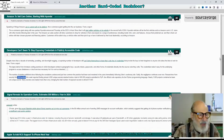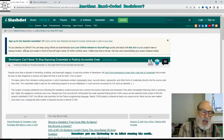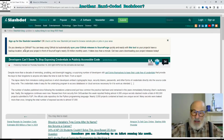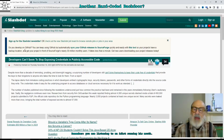It's the next one. Developers can't seem to stop exposing credentials, like a password, in publicly accessible code. Now, when I lived in the Raleigh area, and I worked out in Research Triangle Park, there's no way you wouldn't know that there's a big, huge, still important, always has been, networking equipment provider, manufacturer, designer. The whole internet almost depends on it. Cisco. And whether you go back 10 years or 20 years or just a few months ago, they have developers that still are embedding passwords in their code, in the equipment, in the firmware.